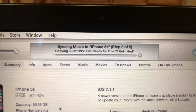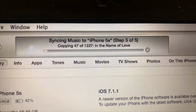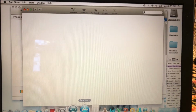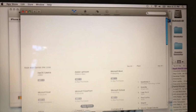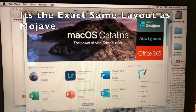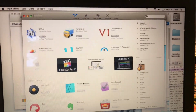And we're off to the races. Alright, we're going to show you the App Store really quick while this is doing its thing. So this is what the first generation App Store looks like. The layout is very similar to what is today. We got Catalina up at the top, and we have the apps and games you love list on the bottom. This is comparing this to Mojave.